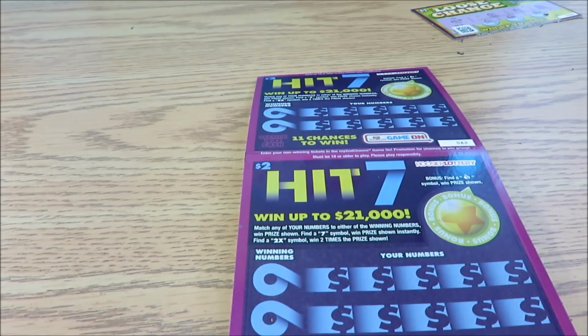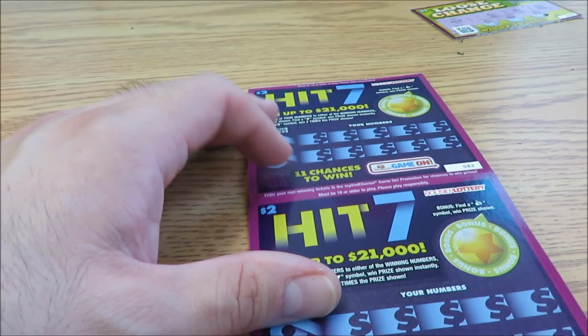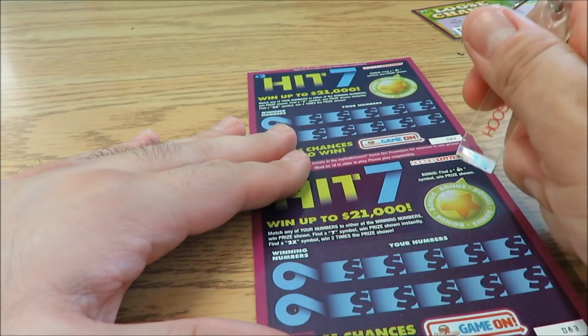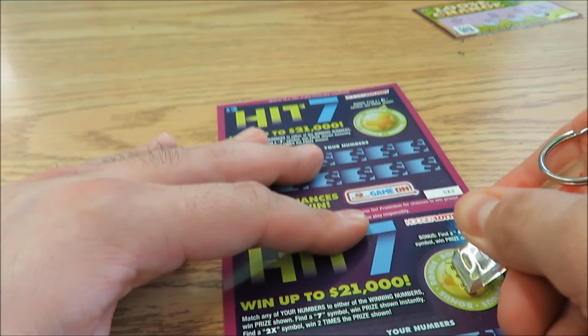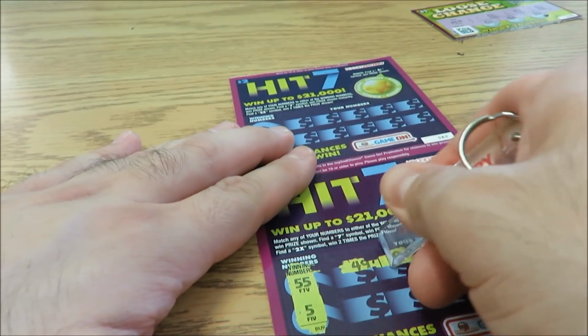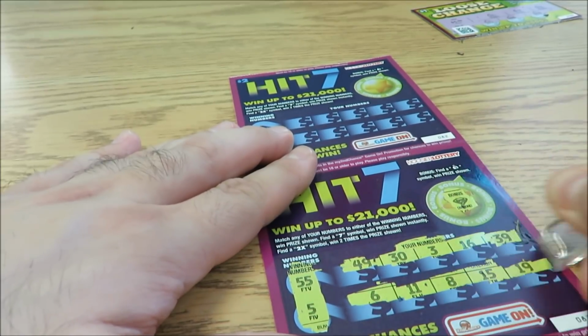All right, now here is a bonus. These are some of the tickets that went out from the wheel. More $2 tickets, this is Hit 7. Match numbers, winner prize shown. Find 7, win the prize. Find 2x, win double. Ticket numbers 83 and 82. Bonus, find money back, win the prize. No. Winning numbers are 55 and 5. Nothing.